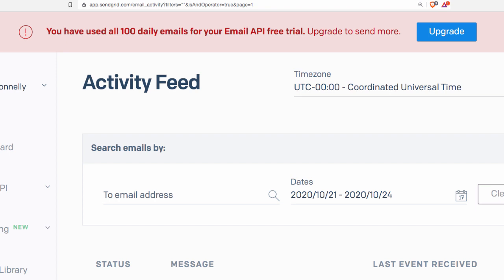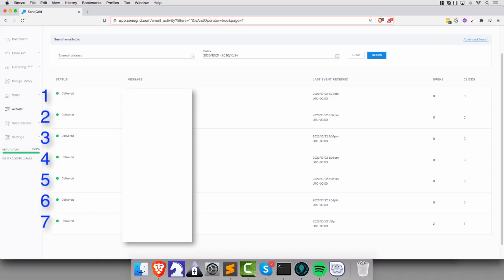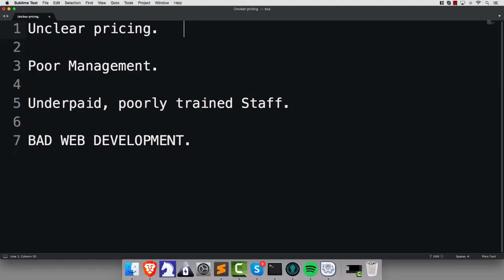Now, perhaps I've misunderstood. Perhaps there's some sort of difference between the email API and SMTP, or some technical detail that I don't get. But to me, that's confusing, particularly given the fact that I've only sent 7 emails. By that, I mean 7 emails over the last 3 days, unless I'm very, very much mistaken. Now, it's entirely possible that I've made some kind of mistake, and perhaps it's even probable that SendGrid can bungle together some sort of explanation, and, 3 cheers for them. But at the very least, have I not demonstrated unclear pricing? I think I have. And good luck, SendGrid, explaining your bullshit.